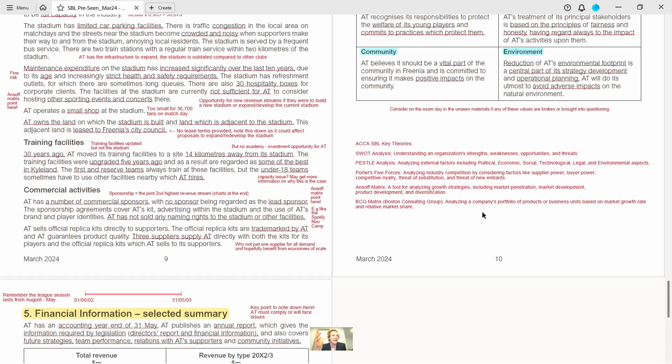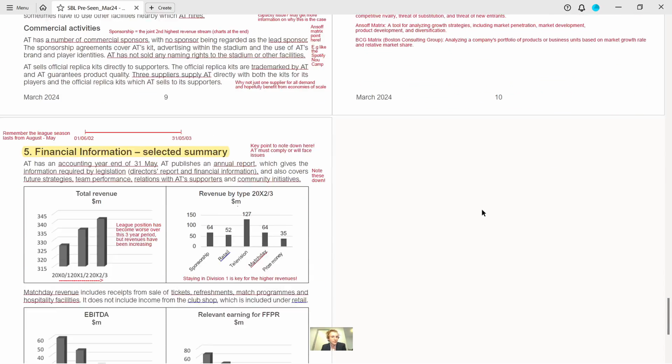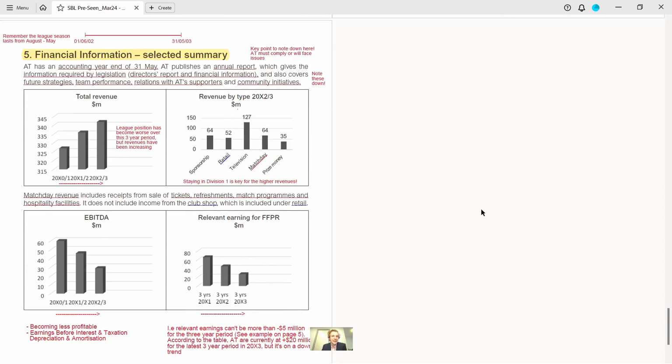If you were very lucky in the exam, it may tell you to use a SWOT analysis or PESTLE, but it's usually going to give you hints about, say, the environment or political factors, and then you go, oh, that must be PESTLE. You'll be at a severe disadvantage if you are not hot on those theories.